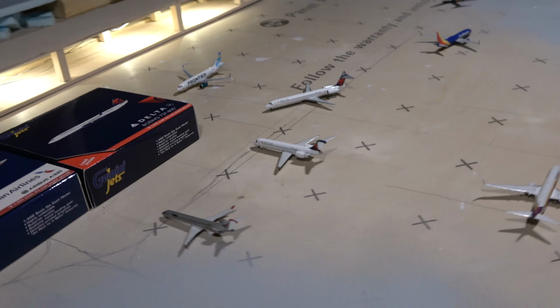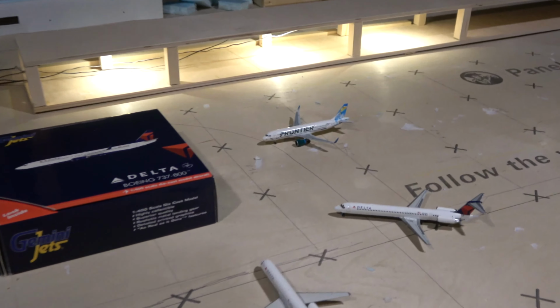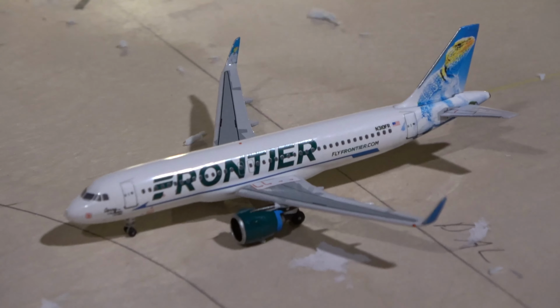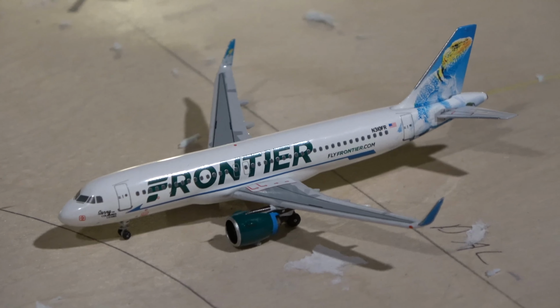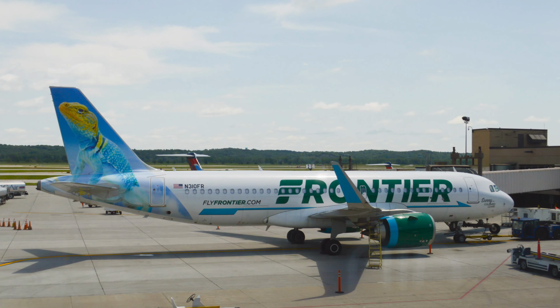All right, we're going to get started with the aircraft and services. So first off, at A1 we have this Frontier A320neo, which will be heading to Denver. This is N310FR. This is the Color Lizard aircraft, and I saw this aircraft at this exact gate. I will flash up a picture that I got of it from the food court right now.